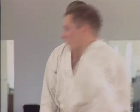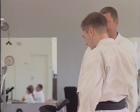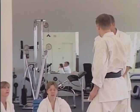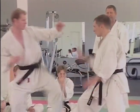You're going to start off at a slow pace to get our eyes honed in. You can throw good control techniques at a slow pace. You block everything that he does. You can move around just in this small area here. Any technique you like. I want to see clear blocks.